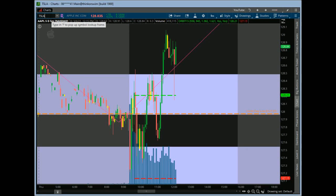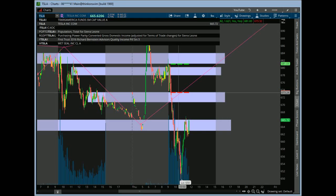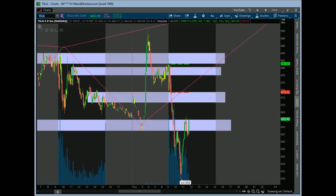We also looked at Tesla on the short side today. This gave us a great opportunity here. Again, signal zone to signal zone this morning, and then the retest of it and more downside. Really, really nice move on this.